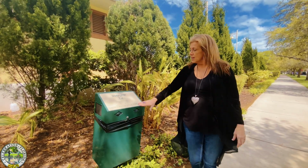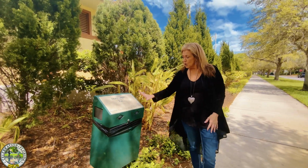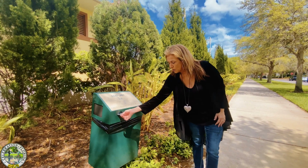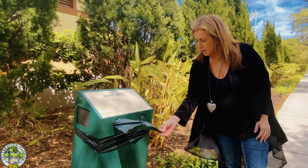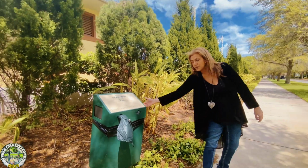Everywhere is so walkable, you guys are going to love that when you come from up north. And when you bring your furry pets, we even have these dog post areas. They are actually little dog valets. You don't even have to bring your little doggy bags, and then you can throw the trash away right here.